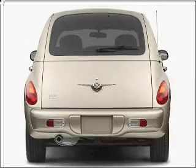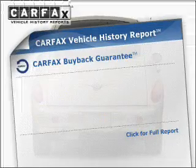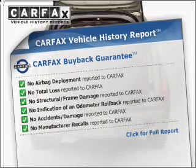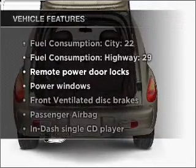With an efficient four-cylinder engine connected to a smooth shifting transmission, know the history on this ride and greatly reduce your buying risk with the included Carfax Vehicle History Report. Plus, enjoy these notable features that are included in this vehicle.